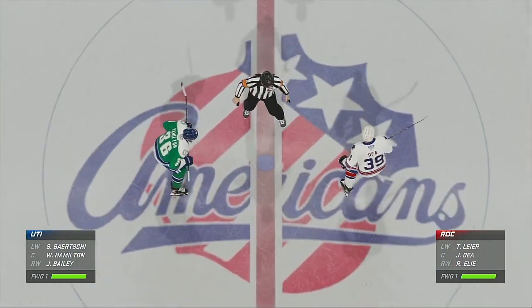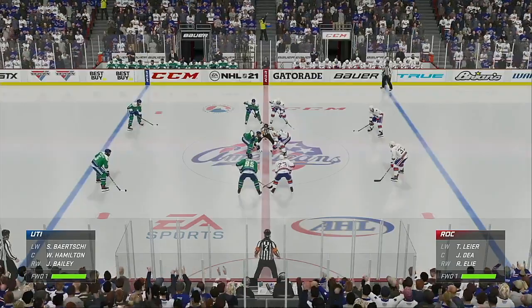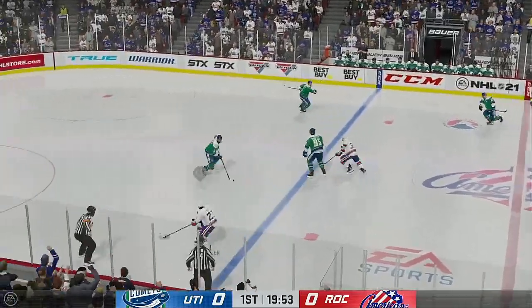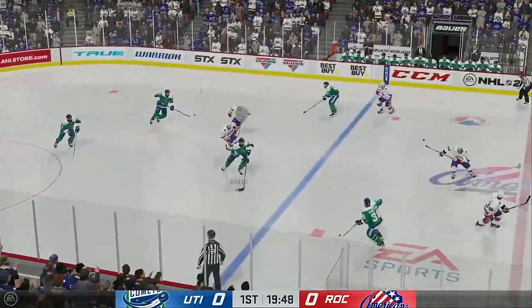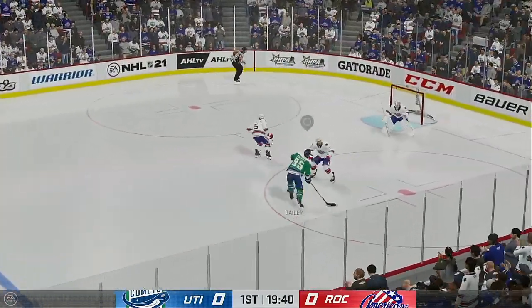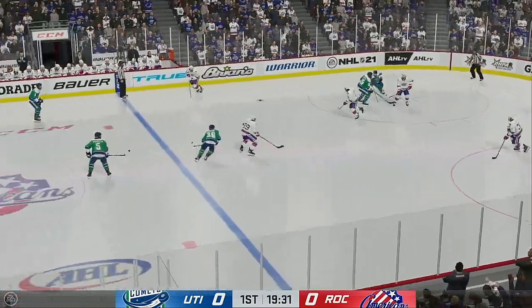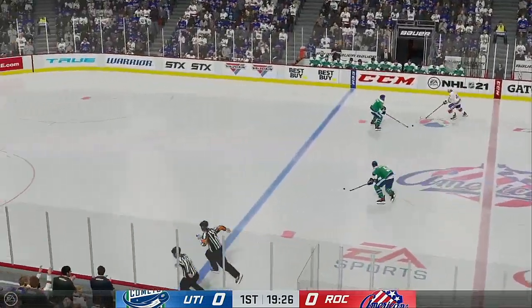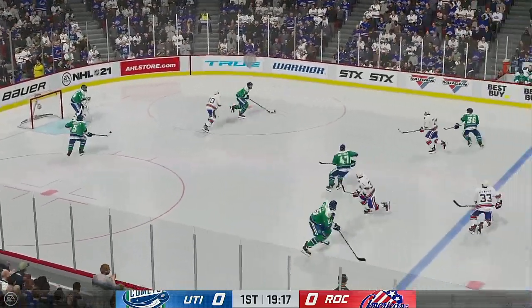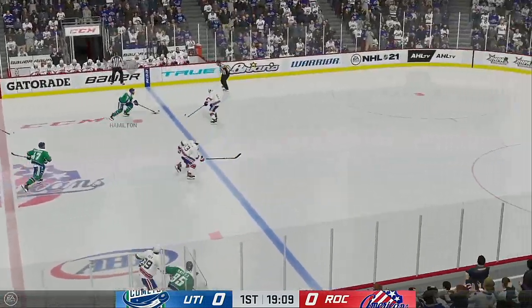Centers glide into position for the opening draw. The Americans start with possession as we are now underway. The Comets take possession in the defensive end. Maintains possession. Made that stop. The Americans have it now, along the right side into the offensive zone. The Comets look to start the transition game. Now over to Hamilton.